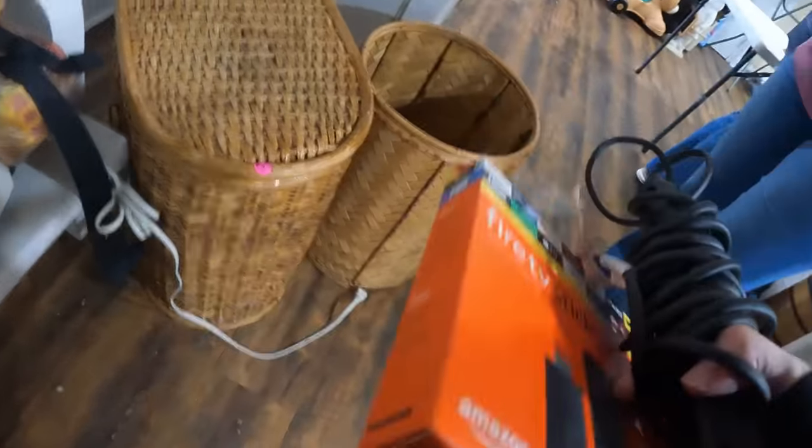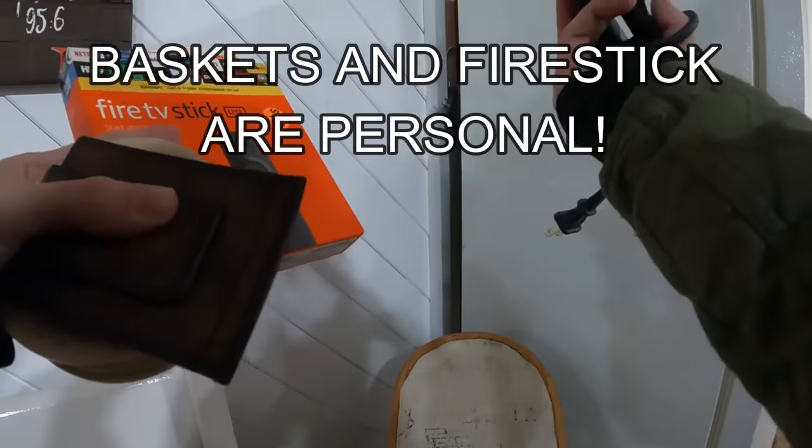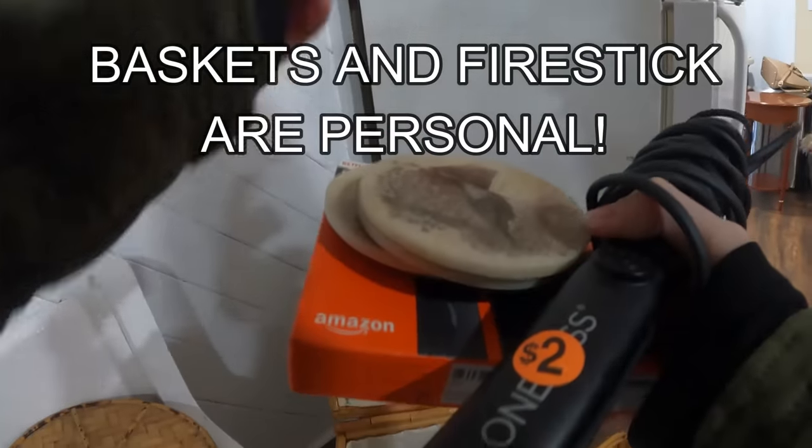Now this basket did not have a price on it. If you want to do $5 like that one, that's fine. Okay. So we got 10 with the two baskets and then we'll start putting stuff inside. Okay. $10 on the fire stick. $1, two. Got it. And we got 75 cents.